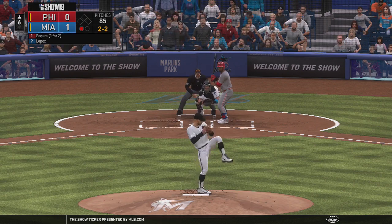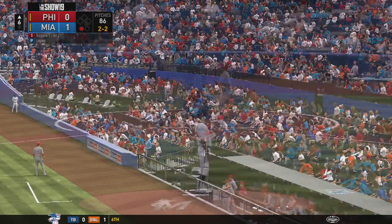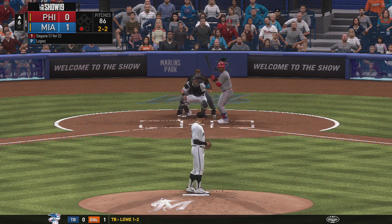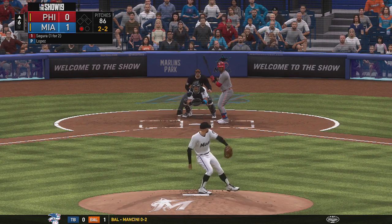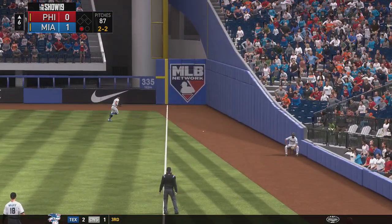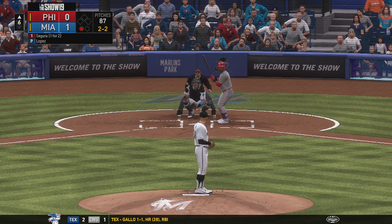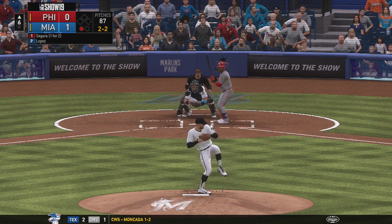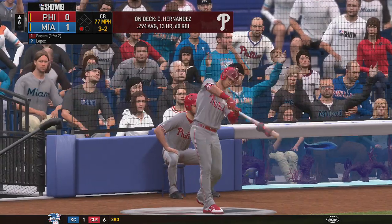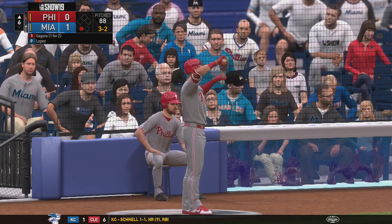Into the windup. Here comes the 2-2 pitch. That's popped up, and no one will track it down. Another 2-2 offering. And here's a ball hit in the air, but this will land untouched. And good patience to hold back on the curveball in the dirt. It's full now. 3-2. Cesar Hernandez is on deck.